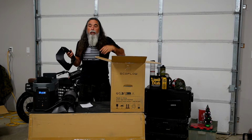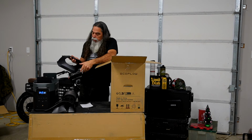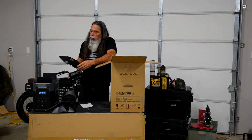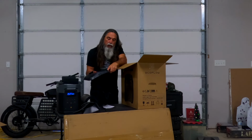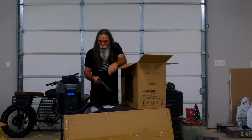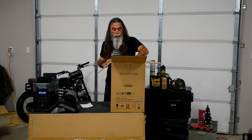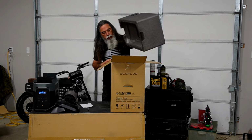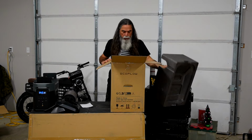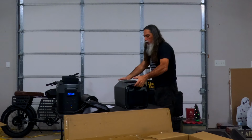Okay, so again, remember I said reconditioned? That unit, you can't tell that it's reconditioned. On this one, this is the front piece, and you can see that it's been in and out of somebody's car, garage, or whatever. But again, as long as it works, I don't care. So they use really good foam. I have no idea how I'm gonna get this out of there.